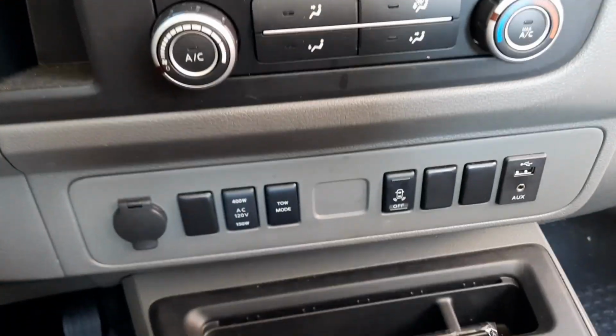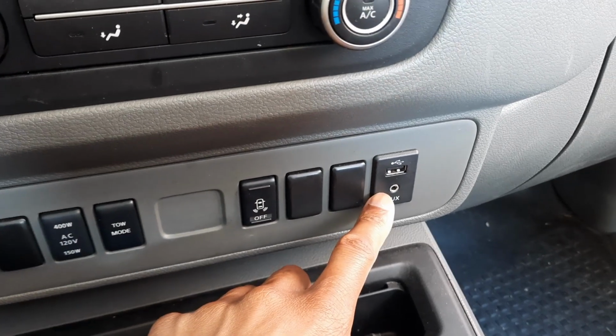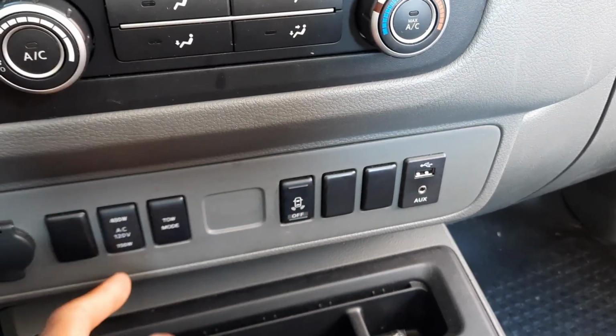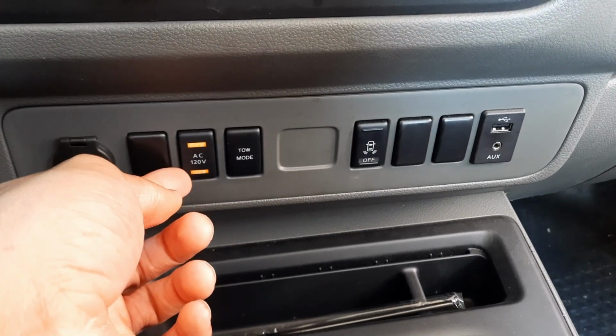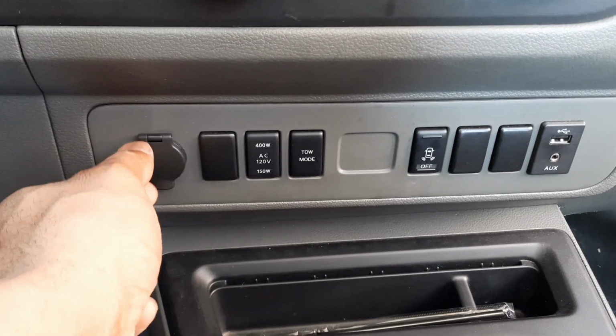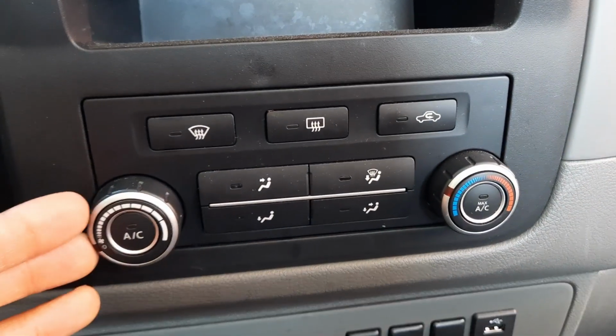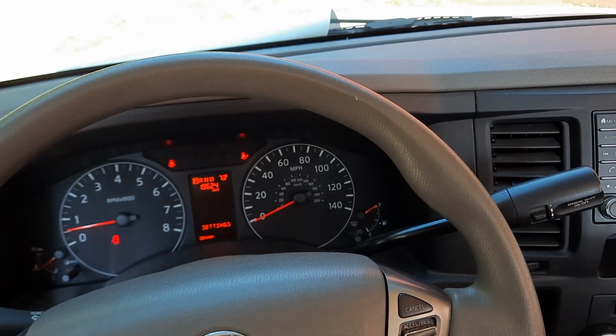And as you heard, it had parking sensors as well. You turn on the parking sensors if you want to. You got auxiliary port right here, USB. Tow mode, you know, you can push this on. I'm not for sure what that little thing is to plug up. And got a little 12-volt outlet right there. Very simple, easy to use. Climate control as well, gets nice and cold. I like this, I really do.